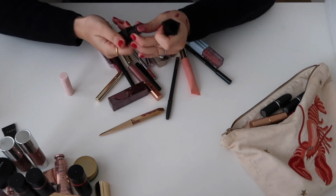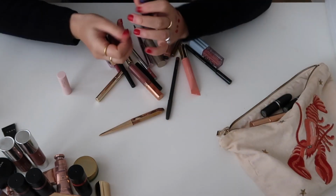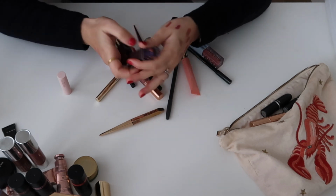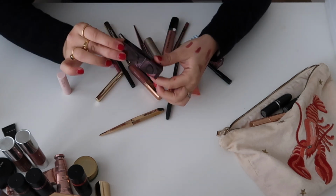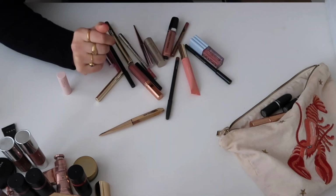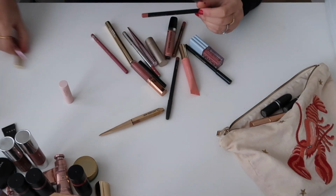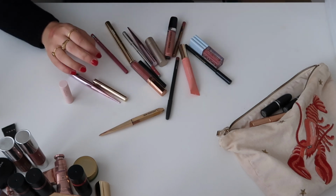This is a NARS, so I'm going to keep that one. We have this, which has really seen better days. It's quite warm toned, so I'm happy to let this one go. It's Urban Decay. This is quite an orangey shade. Yeah, let's say goodbye to that. I don't think I'm gonna miss it.